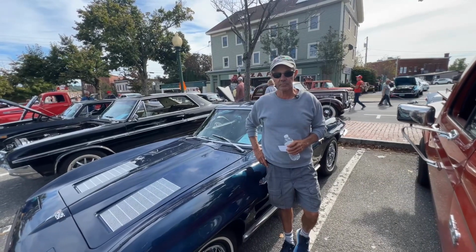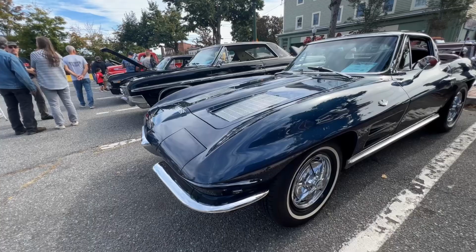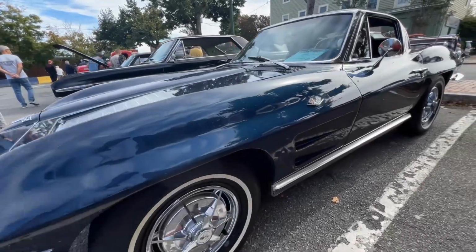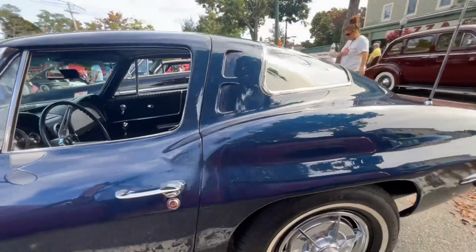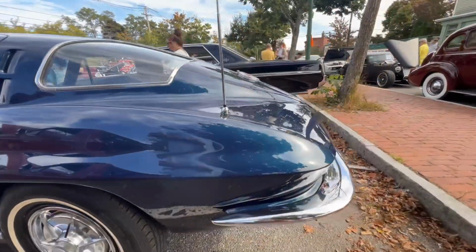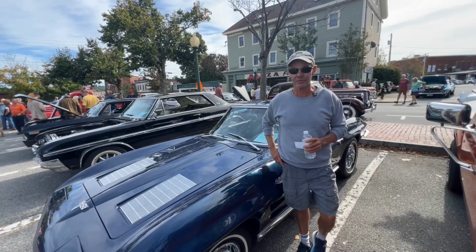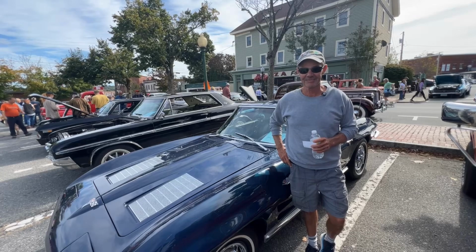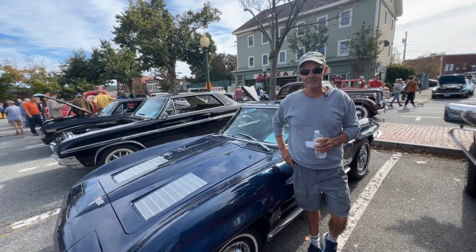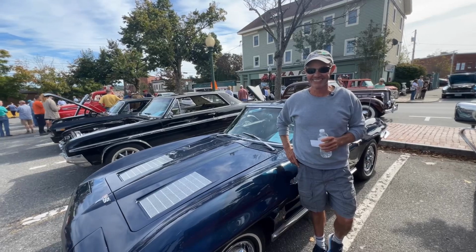All right, folks, we're here with Mark, and Mark's got this really sweet little 63 split window coupe. Awesome car, Mark. Tell me about it. How long have you had it? I bought it in 1998. Well, I knew the person who had it, and they wanted to sell it, so I bought it. 18,000. Great score back then. Yeah, but it was a lot of money.